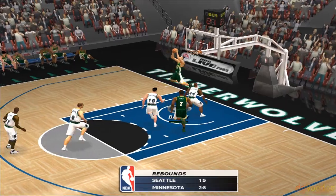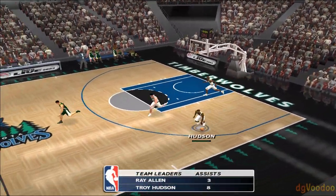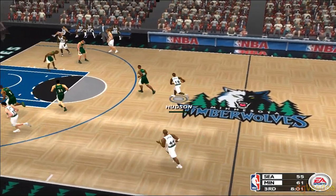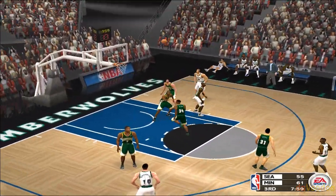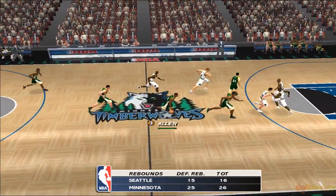Seattle runs the ball right back up court. I thought he was going to tear down the rim with that two-handed jam. The Sonics on an 8-zip run. Three. No. The 30 grabs the board.